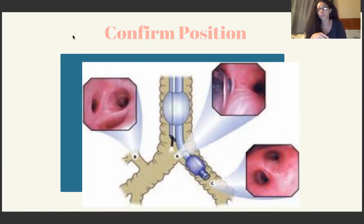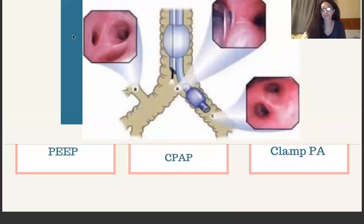I wanted to show you that picture, and I want you guys to look at a ton of pictures, whether it's YouTube or wherever, find some articles. I want you to really look at pictures of the anatomy because, like I said, it's going to make your life so much easier when you place these bad boys. I did want to throw that in there really quick.